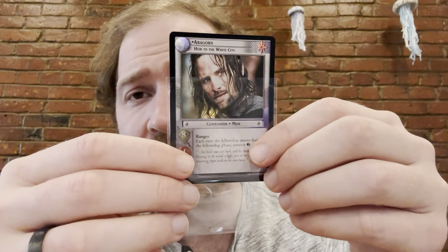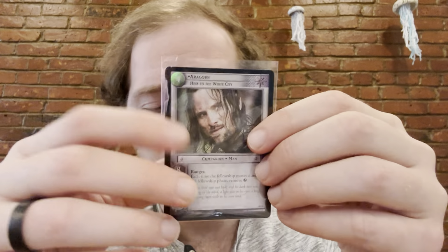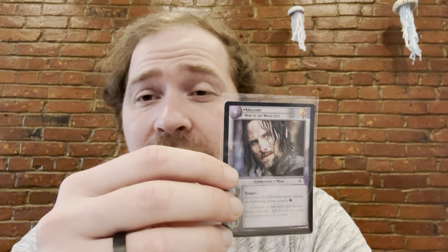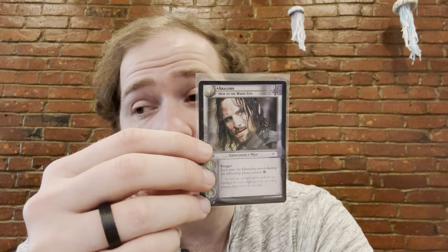You can kind of see here what he looks like outside the sleeve. I thought about getting this graded, but I'm not really that big into grading. I kind of want to have my sets in their binders and not have to worry about grading slabs. So that's all for Realm of the Elf Lords.